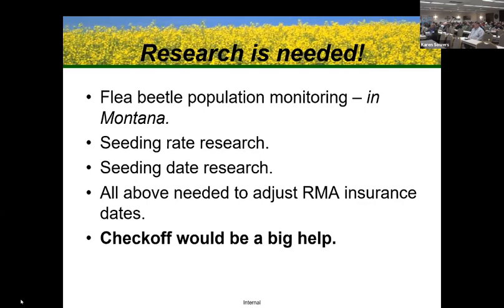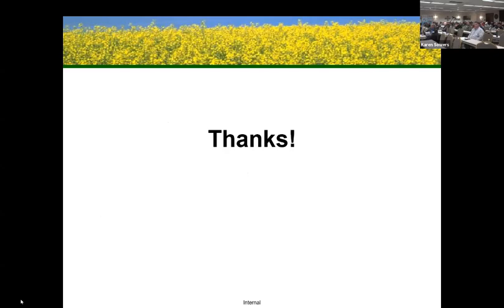Flea beetles tie into all this. That's all I've got.